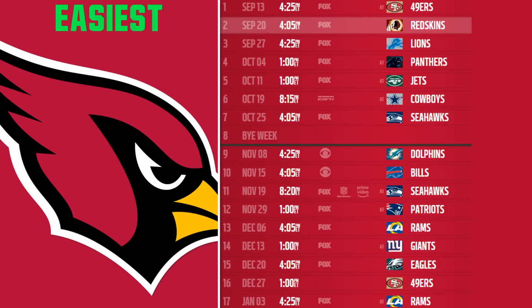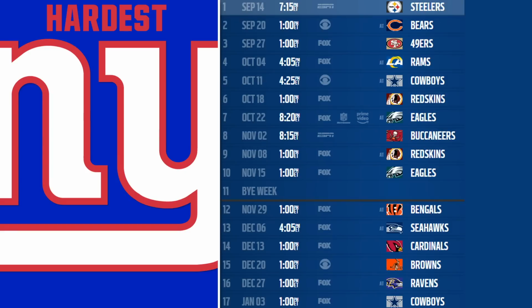In terms of the two hardest, we're going to start with the Giants. It's a tough schedule for the Giants, a bad roll, in my opinion, a bad draw of the schedule. You're looking at the Steelers week 1. They're going to be healthy here unless some fluke crazy thing happens. You're playing the Steelers at their full strength.